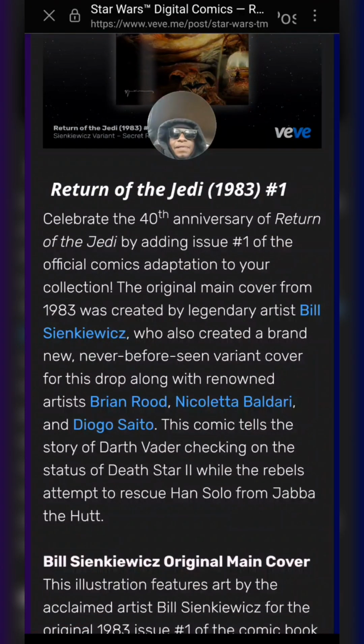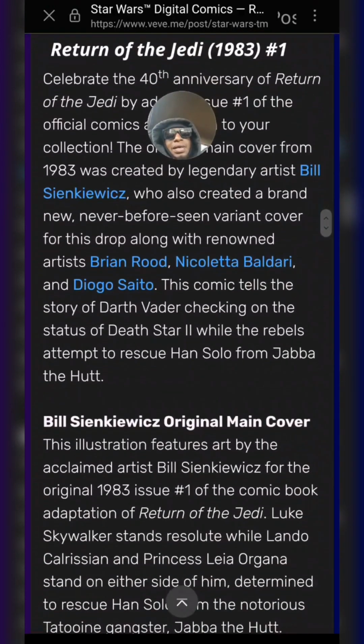Okay, celebrate the anniversary of Return of the Jedi by adding #1 issue of the official comics adaptation to your collection. The original main cover from 1983 was created by legendary artist Bill Sienkiewicz. Hope I get that name right. Who also created a brand new, never before seen variant cover for this drop, along with renowned artists Brian Rude, Nicoletta Baldari, and Diogo Saito. This comic tells the story of Darth Vader checking on the status of Death Star 2 while the rebels attempt to rescue Han Solo from Jabba the Hutt.